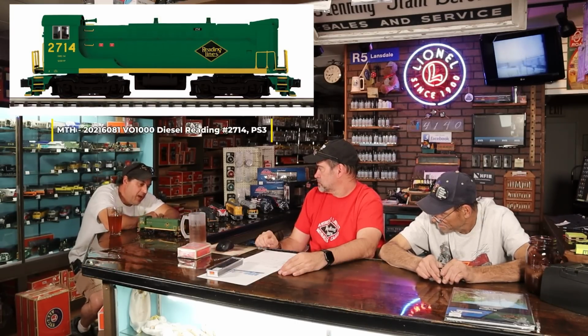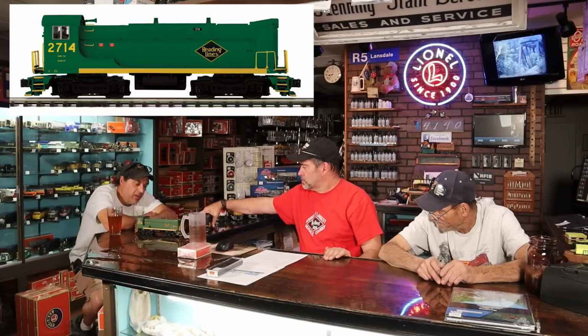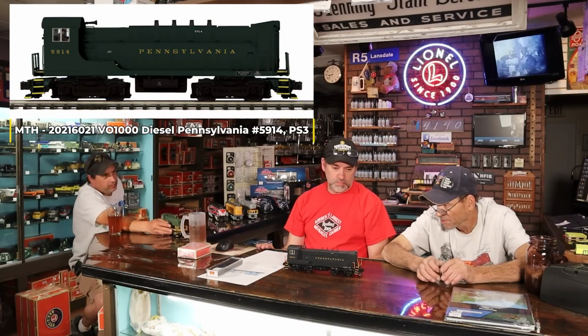Also, I assume Walt got one of these. We have 2714 in the green paint scheme, solid green. The other one's still in the box, and it's probably 2712. I couldn't find this one in the actual photos, but from what I saw, some of the detailing is a little different. It looks more like a Reading than it does a Pensy.